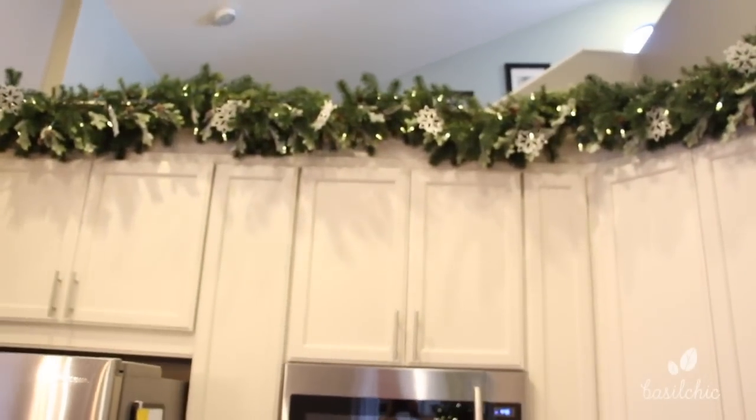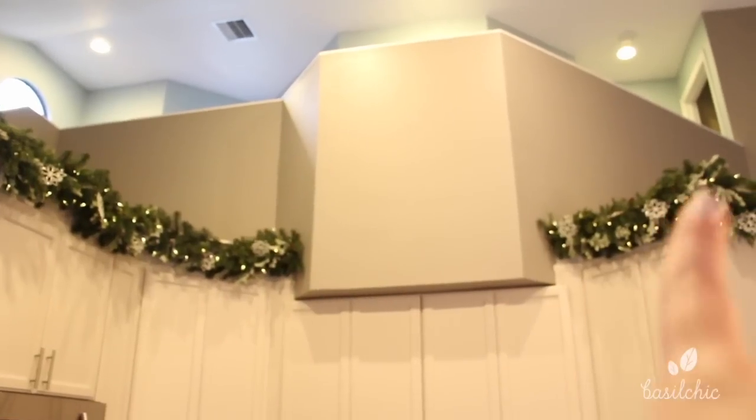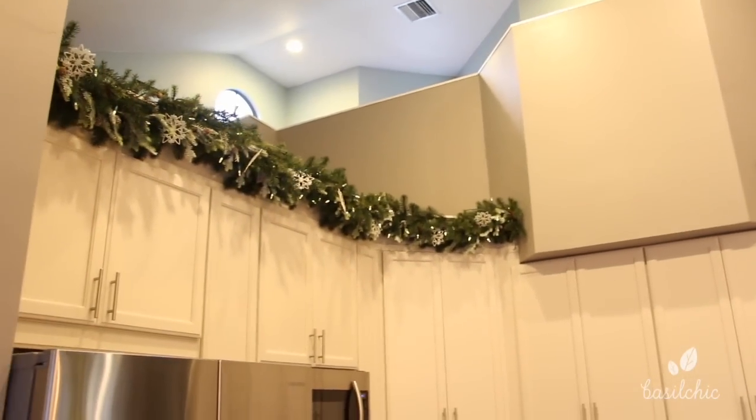And I love this. I think it turned out so nice and whimsical and festive. I tried to do garland on the top. That's why I got the real garland. It just did not look good with this. It totally competed. I did not want that. So I just stuck with this garland up here.